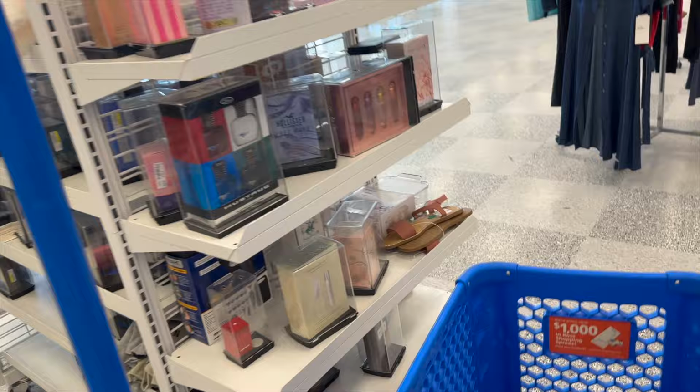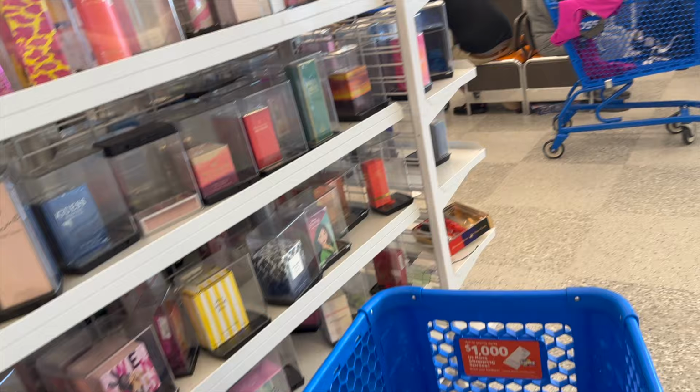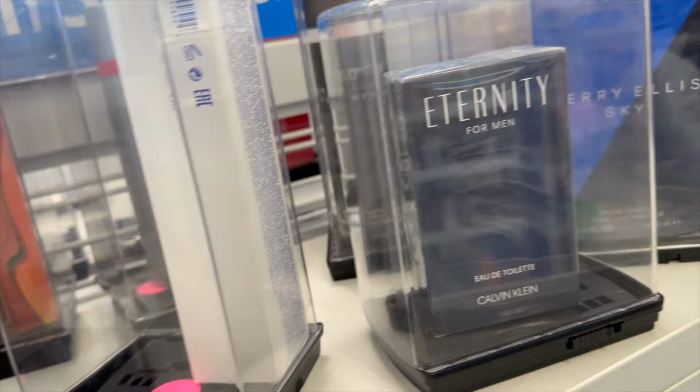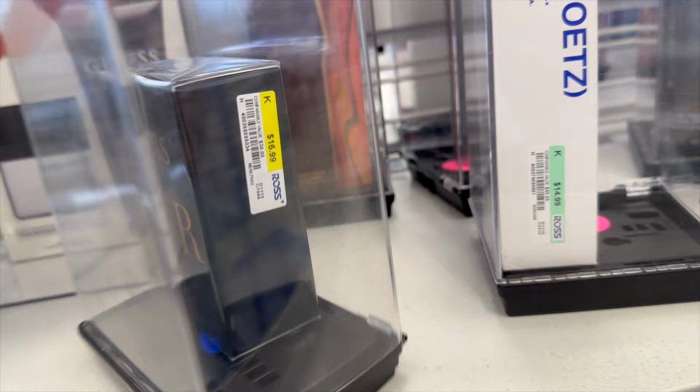Hold up, hold up. Look, I see fragrances. See over here first before we check out. Wait, this is perfume. This is what? Still perfume. Wait, what is this? Purifying foam mask. What? How much are these? They're not even that expensive. What is this? Is this a body spray or a cologne?